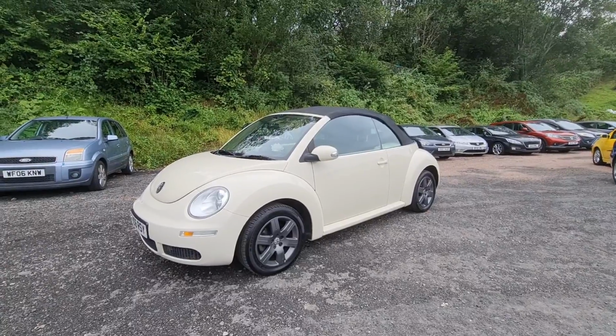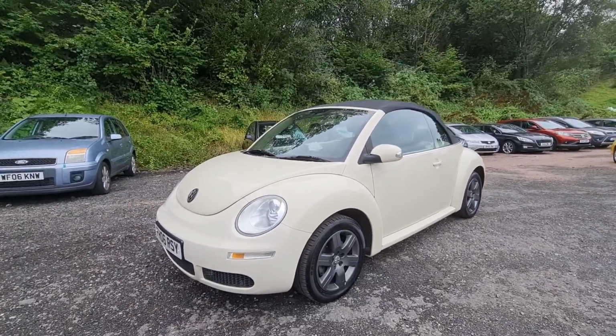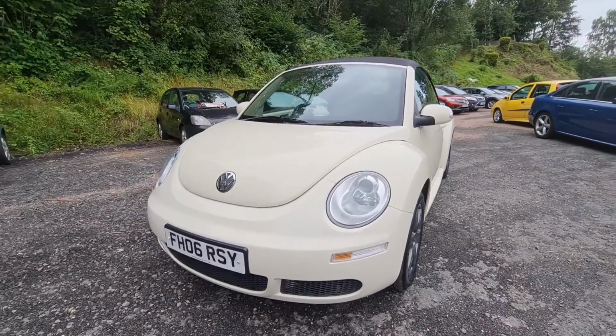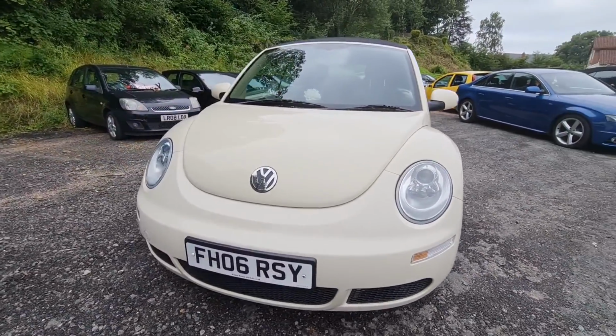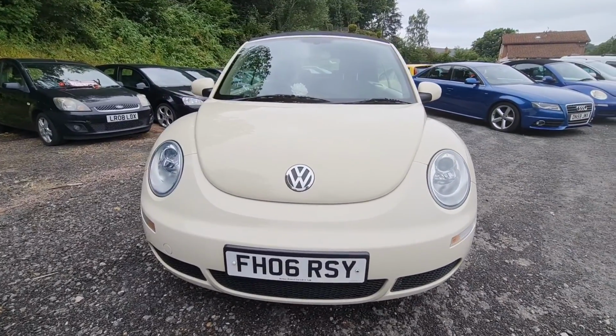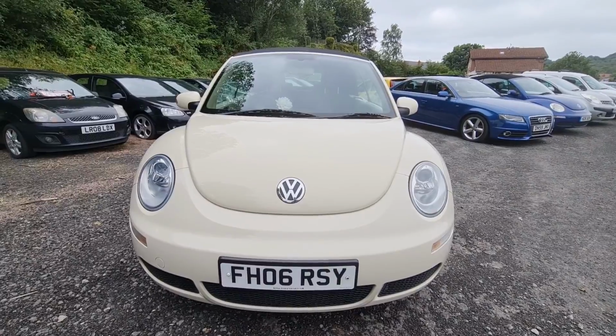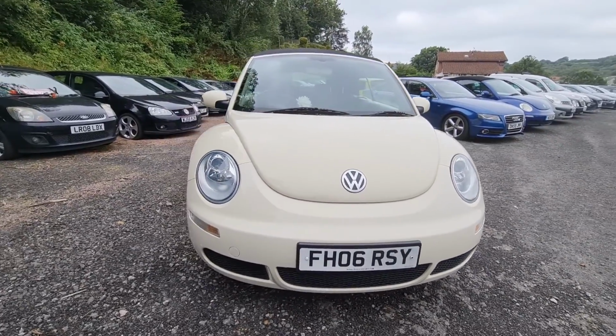Hi folks, this is Pete from Ashton's Cars, and today we're looking around a 2006 Beetle. It's the 1.4 Luna model, 1.4 litre being the smallest engine they put in the new Volkswagen Beetle, as it was in 2006. This particular one has done 110,000 miles.